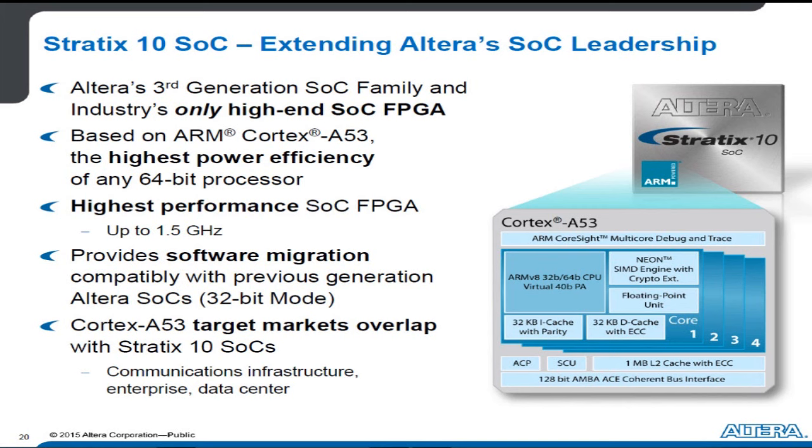I think it's always interesting to note this will be the first time an ARM processor on Intel wafer. So some people thought that may never happen, but it will with Stratix 10.